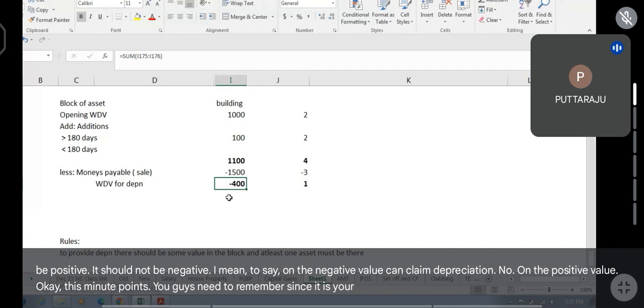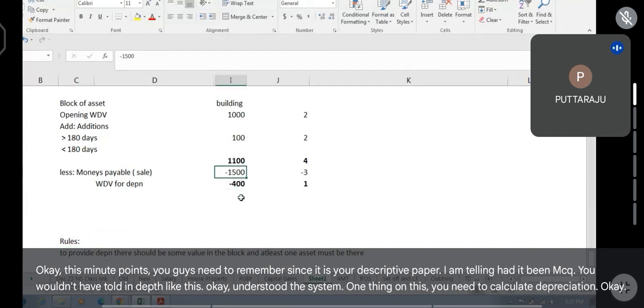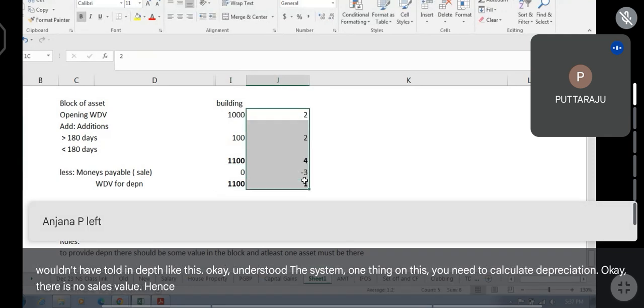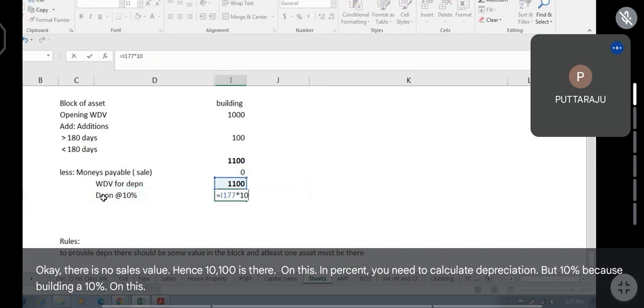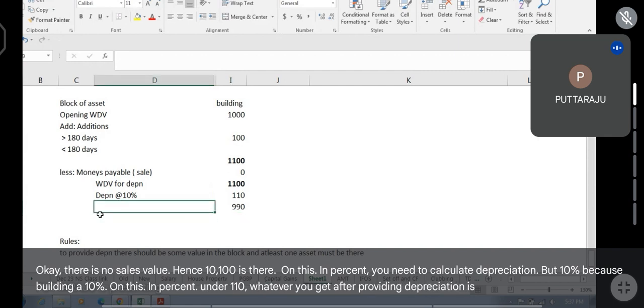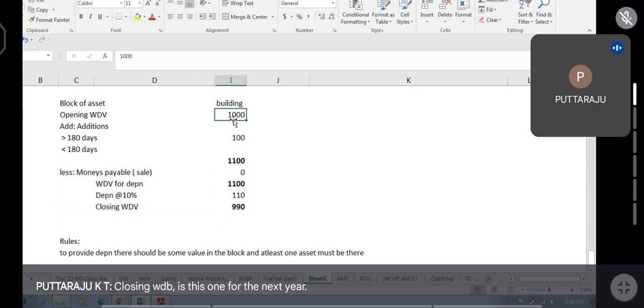Since it is your descriptive paper, I am telling; had it been MCQ, I wouldn't have told in depth like this. Okay, understood? This is the one thing. On this, you need to calculate depreciation. There is no sales value, hence 1100 is there. On this, you need to calculate depreciation at 10%, because building has 10%. Whatever you get after providing depreciation is WDV, closing WDV. Closing WDV is this one. For the next year, it becomes opening WDV.